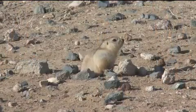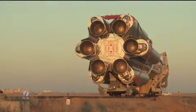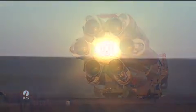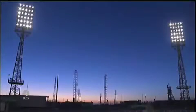Proton rollout to the pad always occurs at exactly 6:30 in the morning, corresponding with the precise time the vehicle for Yuri Gagarin rolled out in 1961, marking this landmark anniversary in space advancement.